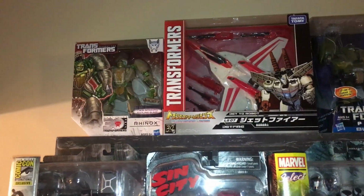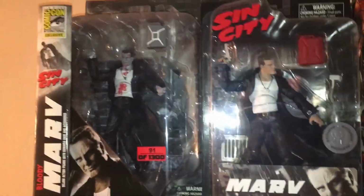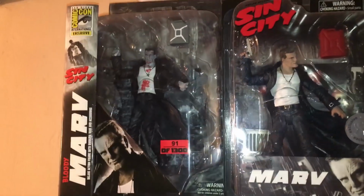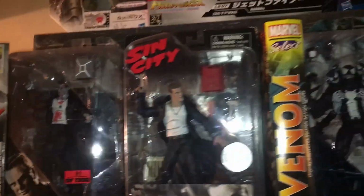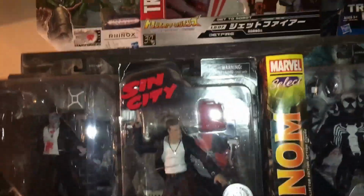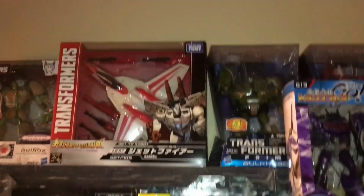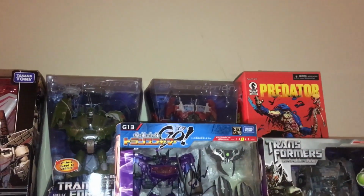And here's a bunch of stuff I still have in the packaging. I got the Marv Sin City ones. I love that character, and that one is the Comic-Con exclusive, 91 of 1300. Behind there is the G.I. Joe set. I have the first edition Optimus Prime and Bulkhead.